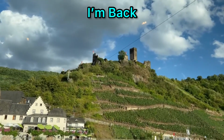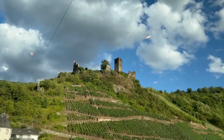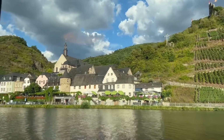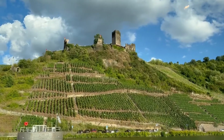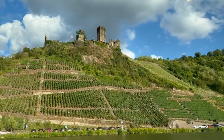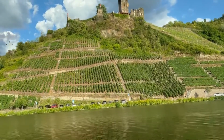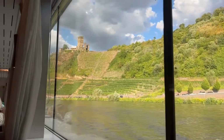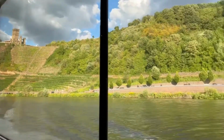We're on the river out of Cochem, and I spotted this. Looks like an old castle or construction up there in the sky. But otherwise, there's the town we're going to. As you can see, it's got flags up there and part of the building. You never know when you're going to run across these things. And what interests me is the way they've got all the grape vineyards on the side of the hill. This is the other side of that structure.